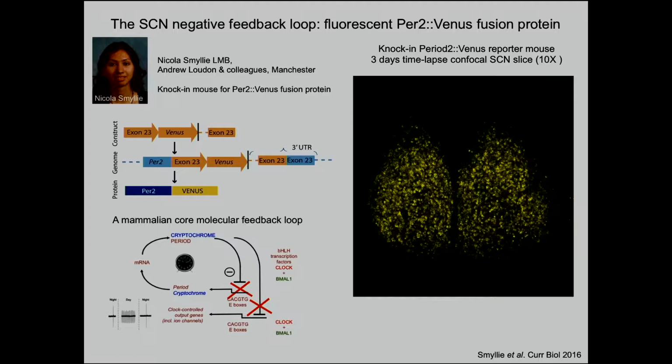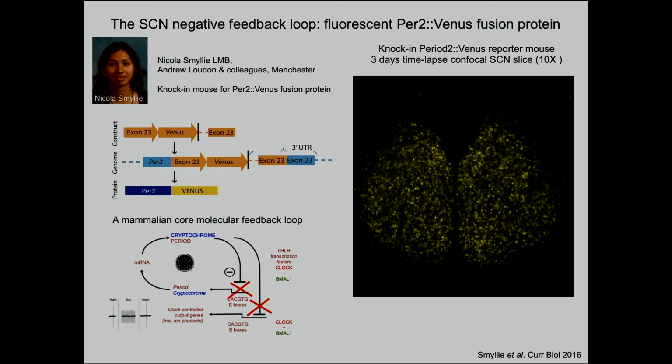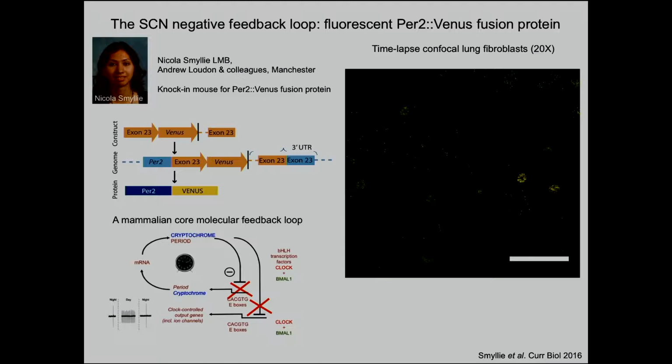And then again, we can follow as this circadian cycle goes through its daytime, nighttime oscillation, we can see the proteins being produced and then degraded. And this mouse can also be used to look at peripheral circadian oscillations. So these are now fibroblasts imaged. And if you watch one particular fibroblast, you see PER2 is produced and then degraded, produced and then degraded on a circadian cycle. So that same mechanism which we see in the suprachiasmatic nucleus is also present in just about every cell in the body.